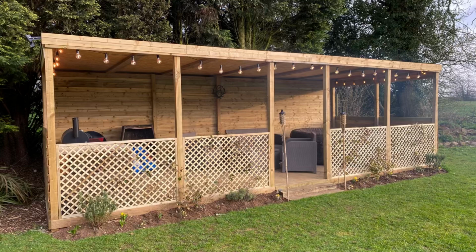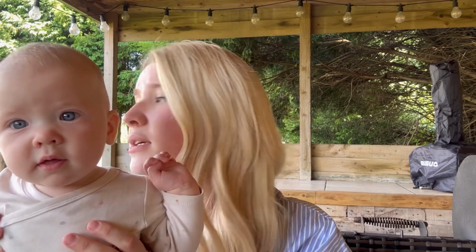I believe they did a slight slant from the front to back, just so that the rain pours off. He has done such an amazing job with this. It looks so good. So him and his dad worked really hard to get it done. I don't think it even took them that long, really. Bearing in mind, a lot of the stuff we do in the house and in the garden, we do on quite a budget. So this really didn't cost an obscene amount of money. I think it was about £300 he spent on the wood and all of that.